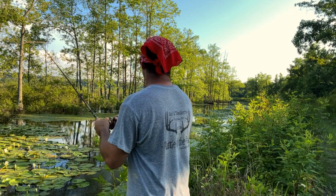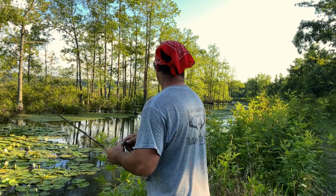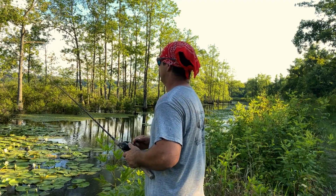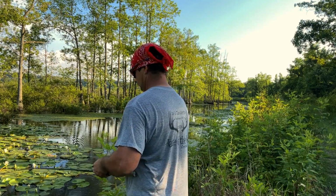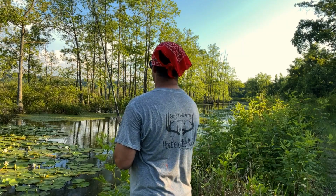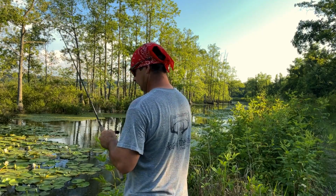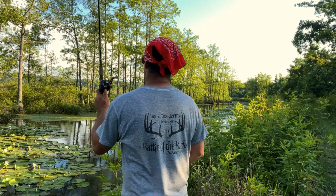He hit it twice right there, y'all. Could have been a gar though. Them old gar will get down in there and grab your bait. You won't never catch them hardly, not with a bait like this anyway. Oh, I thought I had him. I seen him go for it. I should have waited till I felt him.